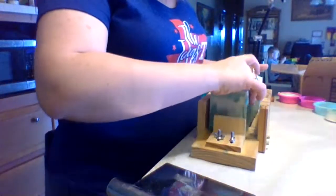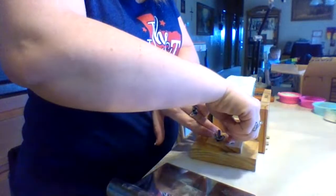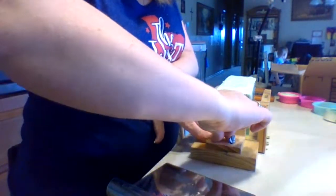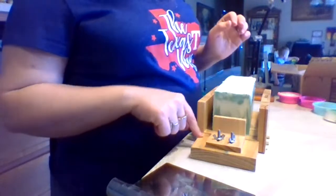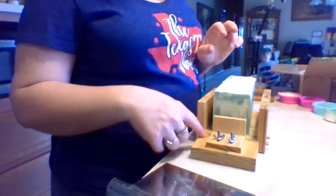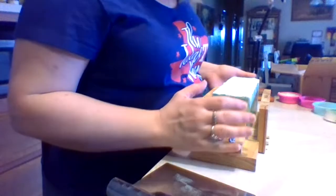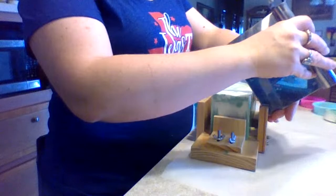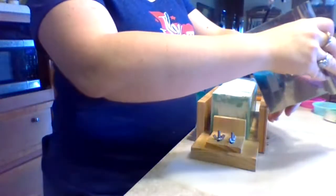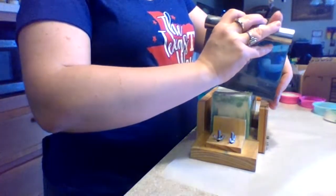And then this one, I have to watch, even though I have this, you have to really use your judgment. Sometimes these want to come undone. I don't know what it is about this cutter sometimes. I've just used it so long. And you want to cut your bars. I cut mine under 1 inch because it's easier to hold and it's easier to wrap. Okay, so just line it up. Make sure your soap's on there evenly. And then the same way, you want to use the back of this, it has a little slot, and you want to come down and just cut it.